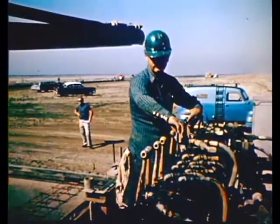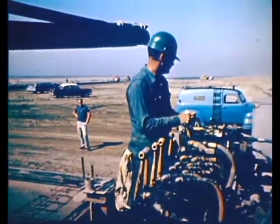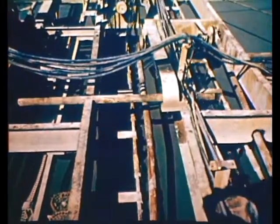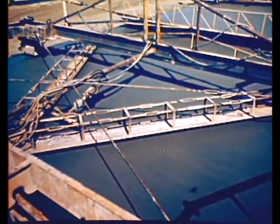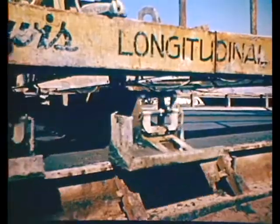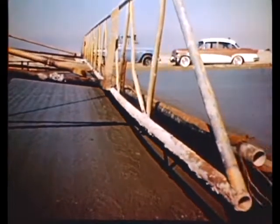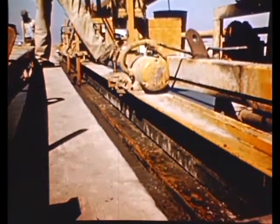Behind this comes the mechanical finisher. Vibrators screed off the surface until smooth. Irregularities are leveled out by a bull float, followed by a burlap drag, which gives the concrete a slightly rough texture so that it is not too slippery.